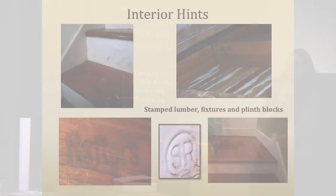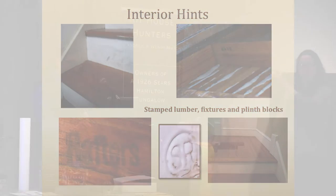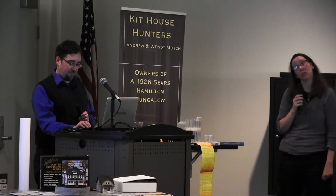And then there on the stairwell, you can see that upright block. That is a telltale sign. They were used very often to help a novice carpenter deal with angles, so you didn't have to try to match up two angle cuts. Oh, horrors. So this block helps you as you're working on your home.